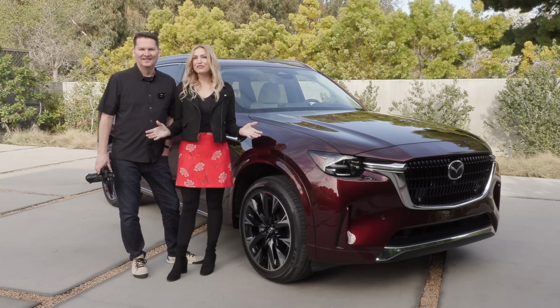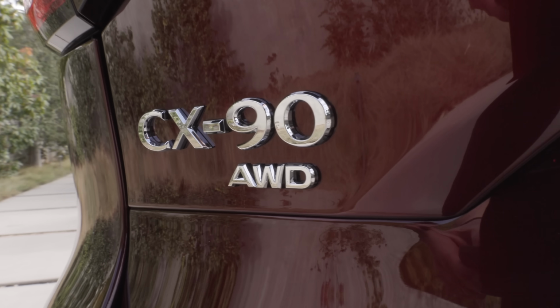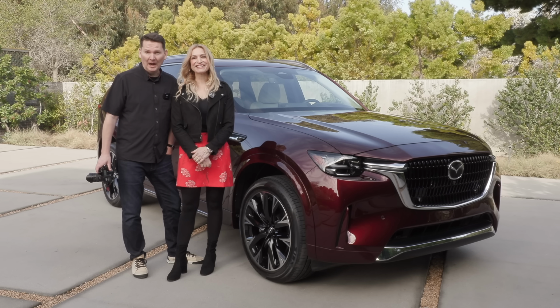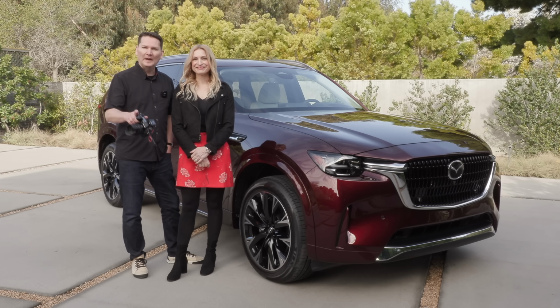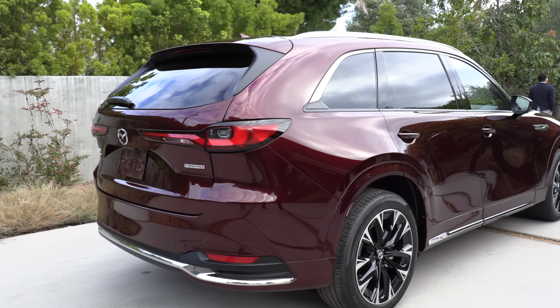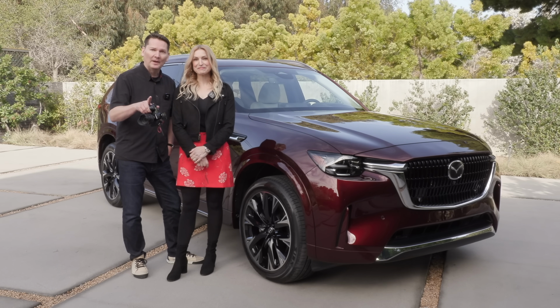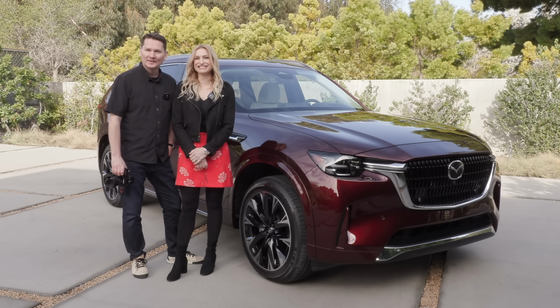We're in California for the global reveal of the new Mazda CX-90. I'll translate. That's a Mazda CX-90. We just found something out today. This car has been developed really for the North American market, to North American taste. So it's going to be sold in Canada, US, and Mexico. It's also going to be sold in South America and, g'day mate, Australia.